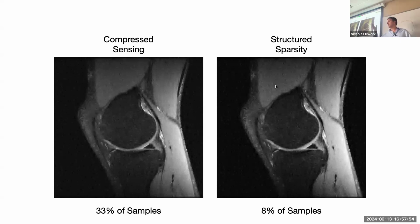You scan without any excitation. That gives you an estimate of the noise bound. Yeah, okay.